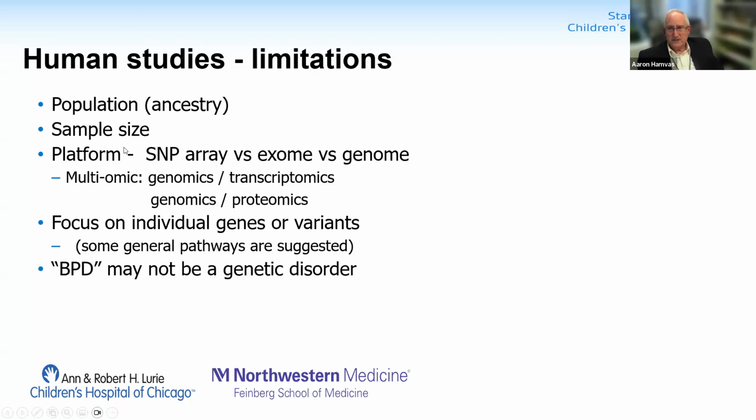Sample size is always a limitation, especially with the genome-wide evaluation. And so many of these studies just didn't have sufficient sample size to reach any kind of statistical significance. All of the studies have used a different type of platform, like I mentioned before, SNP arrays versus exome versus genome. There have been some studies that have used multi-omic approaches, so genomics mixed with transcriptomics or genomics with proteomics. Again, none of these studies have replicated at the individual gene or the individual variant level. But like I said, some general pathways are suggested.